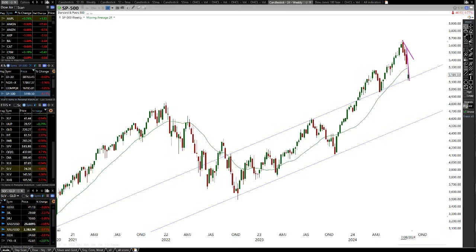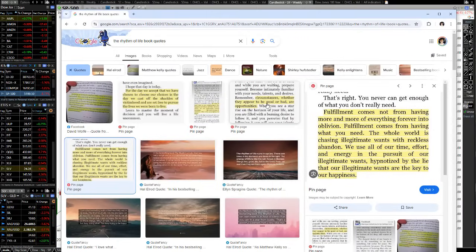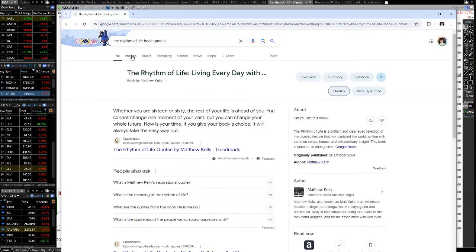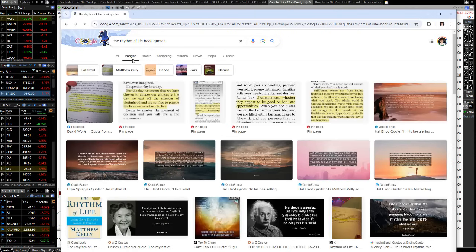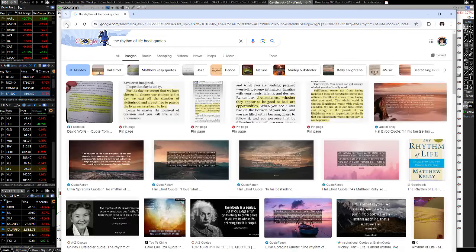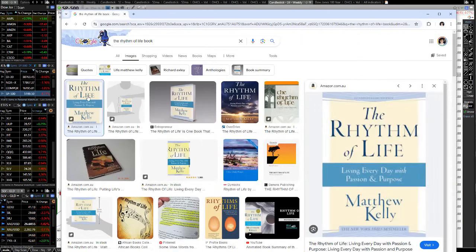So anyway, the reason I'm saying that is because one of the books that I've been rereading, and I saw it with my coaching clients today, is called The Rhythm of Life. Where is this one? This one here, right? The Rhythm of Life by Matthew Kelly. I want to help you guys with this one, because one of the things that I'm always really, really fascinated about, guys, is this fulfillment side as well.